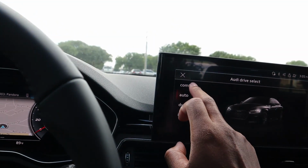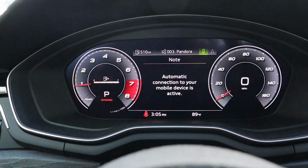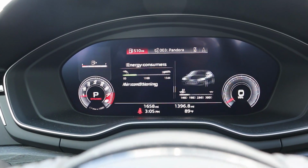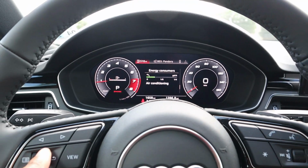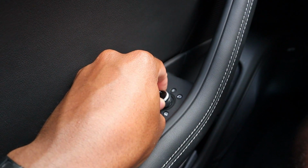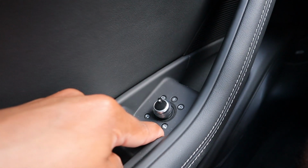And you can do all this on the touchscreen as well. And then come back over here, you'll see that it says dynamic. And it just takes a couple minutes of clicking buttons and pushing things around to learn how to actually navigate this. And once you do, it's pretty easy. Very intuitive. On this left side, you'll see you've got your mirror controls, nothing fancy there. Although these mirrors, if you do flip it to the left, you'll see that they do fold. And then if you go the other side, right there, they are heated.